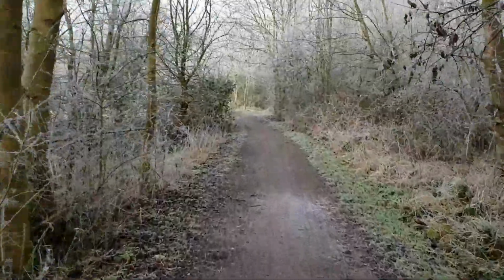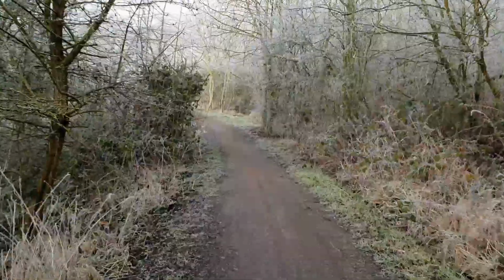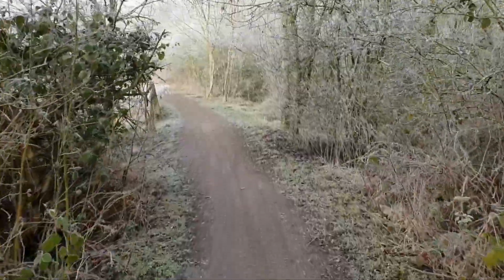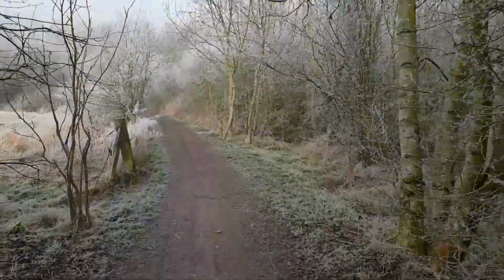It's a bit frosty and crispy this morning, really cold. It's about -6 degrees centigrade. There's not much wind though, and it's a little bit foggy. I'll show you in this field here in a minute how foggy it is.